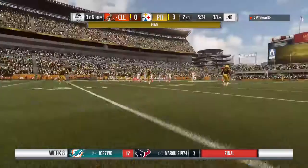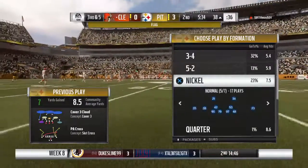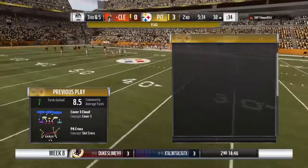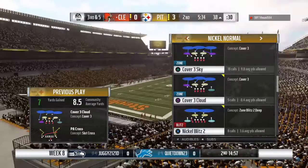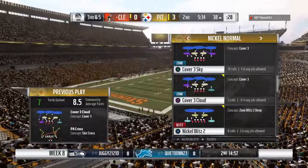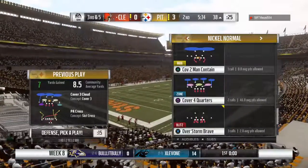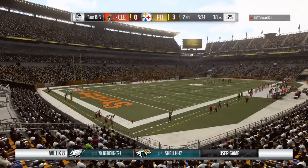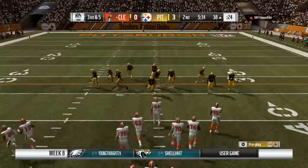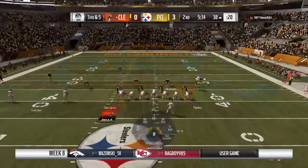And now we've got flags down. Looked like one of the Browns might have moved. Could be 4-down territory even if they don't get this, but they need just a few inches here on 3rd.